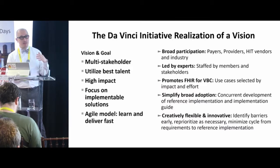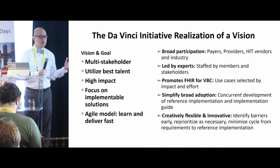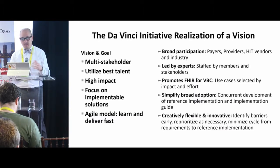We have participation both from contracted folks as well as in-kind folks from each of these organizations, and it's really been great. Some of these calls I have 20 or 30 folks, and people are really engaged in trying to help us understand their workflows and their needs.